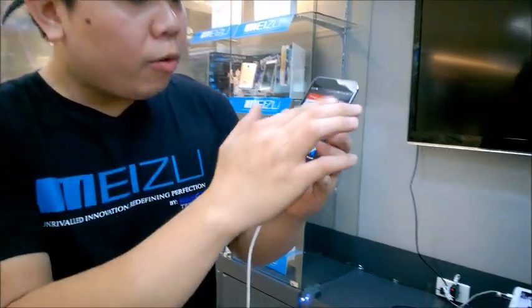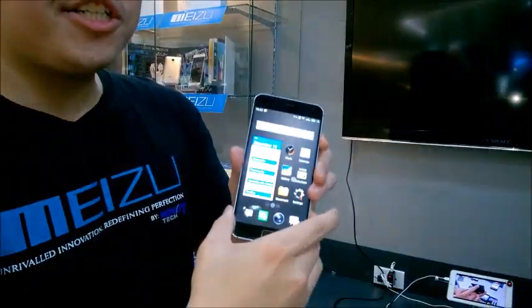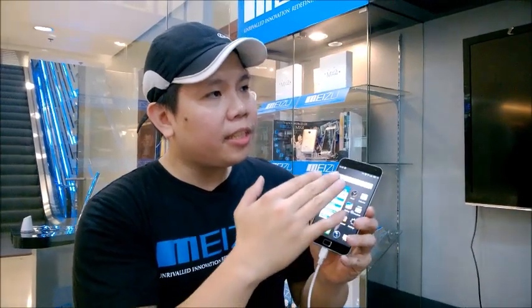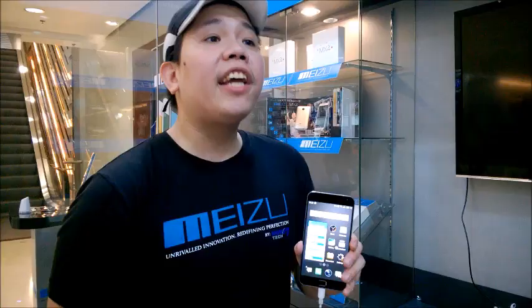Anyway, so the fingerprint, this is a pre-production model, so the Flyme is really buggy. I found certain features that are not working 100%. The beauty about it is I helped Meizu report these bugs so that they can develop a stronger, more stable, and more efficient firmware for the actual final release.